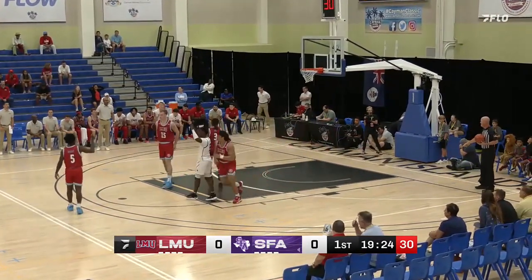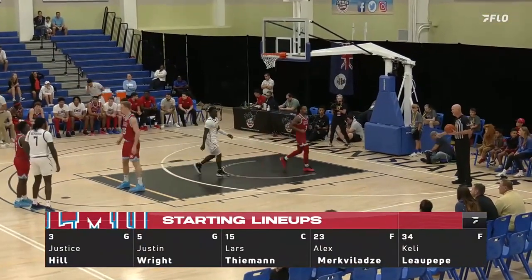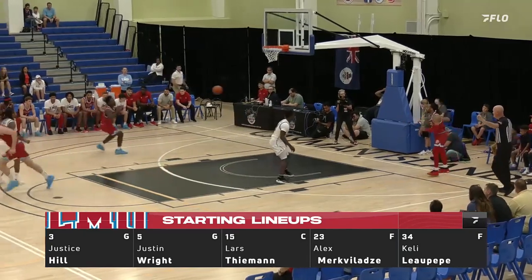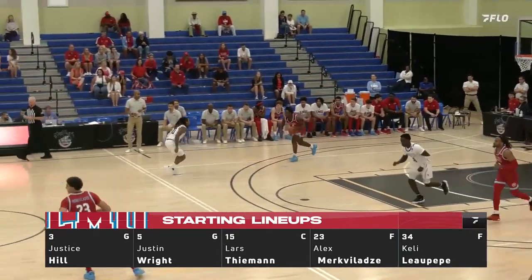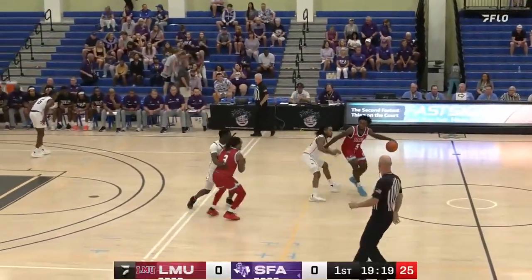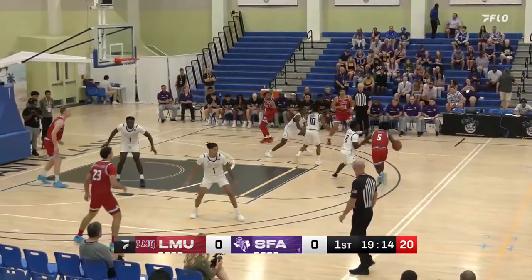Loyola Marymount starting lineup. Talked about Justice Hill. Justin Wright is a North Carolina Central transfer, played for Lavelle Moton, and was their top scorer in the MEAC a year ago. And of course, Kelly Leapepe, the mainstay in the front court, one of the top forwards in the West Coast Conference.